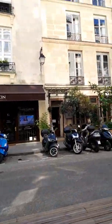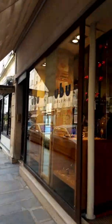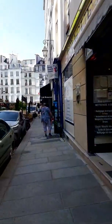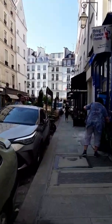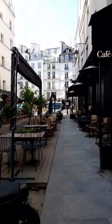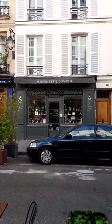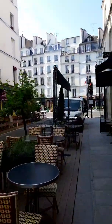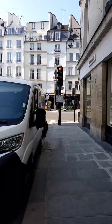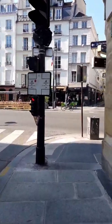Okay, so lovely little street. The boutiques you have in this area are really lovely. This area, well, this is the Marais, was very popular for artisans, especially the Jewish community. So you have a lot of antique shops. There's a silver antique shop. Beautiful cafes, jewelers, really interesting quirky stores. It's a lovely area.